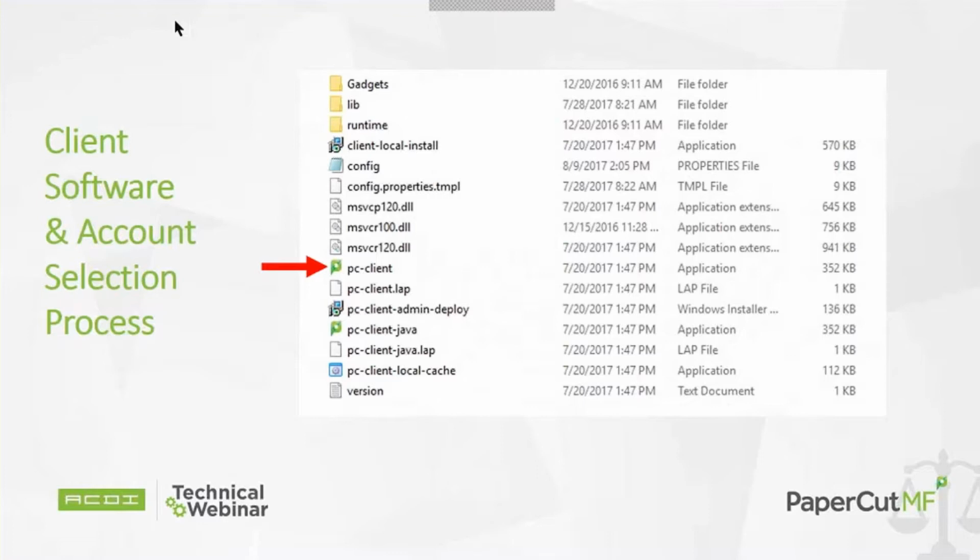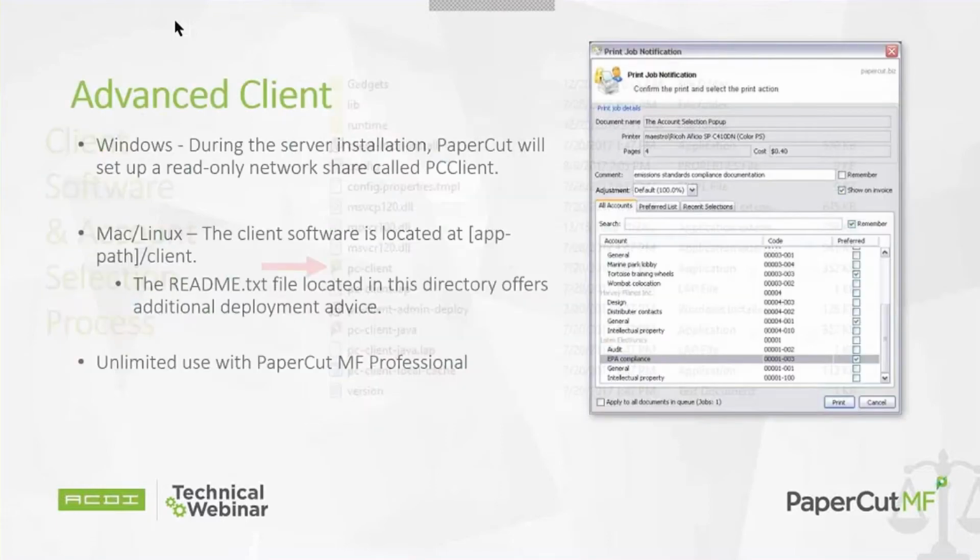This is called the zero deployment method. The client is launched off the server and will always be updated. Also considered best practice for rolling out the client. There's a local installer too if a thick client is needed, and an MSI file for distribution via group policy. So as usual, everything is there ready to go with PaperCut. Mac and Linux also have clients. Their locations are indicated on this slide. Remember, PaperCut is written to work with Windows, Mac, Linux, and Novell.